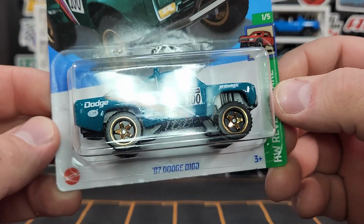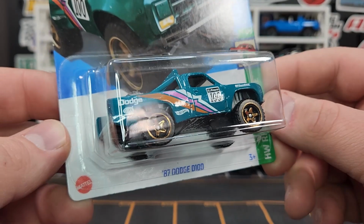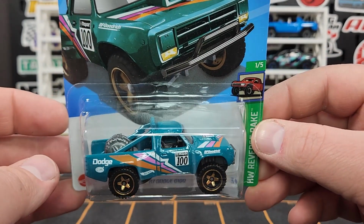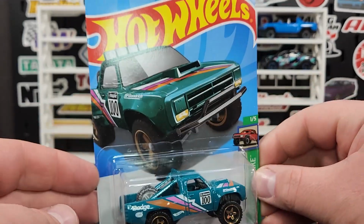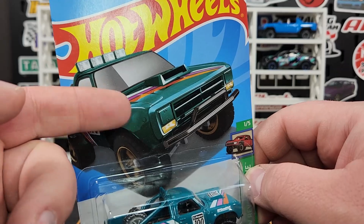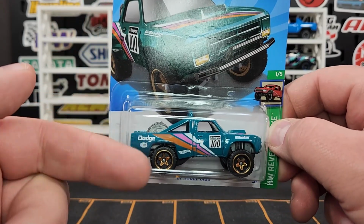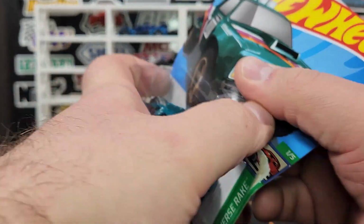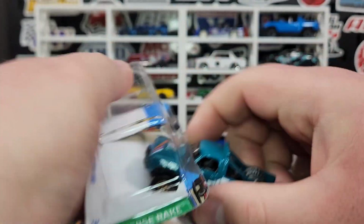All right, newest color for the '87 D100. This one in kind of an emerald color. It's definitely darker. It matches the card art. So I'm just looking at this through the screen. This is the color that it more represents. For some reason, the color on the model itself is just a little bit odd, which is weird, but it's all right.